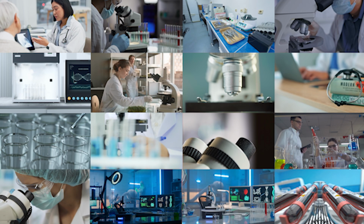If the goal of the program is elimination of the disease, then very high quality diagnostics are critical in order to demonstrate that the disease has truly been eliminated.